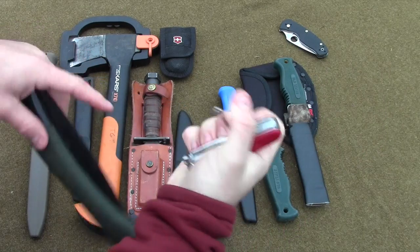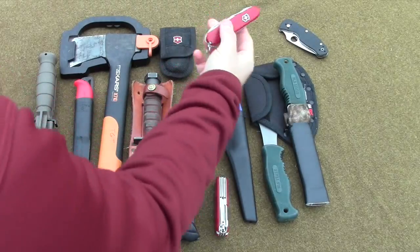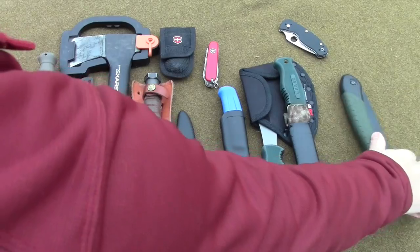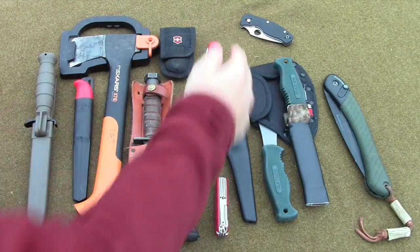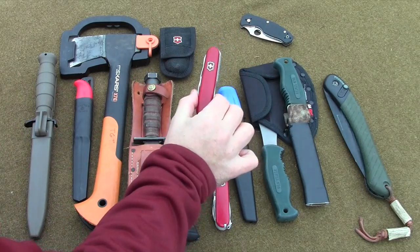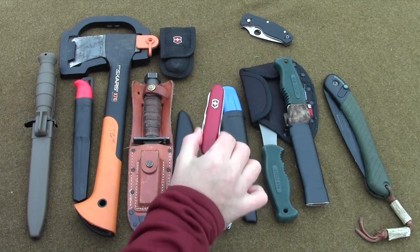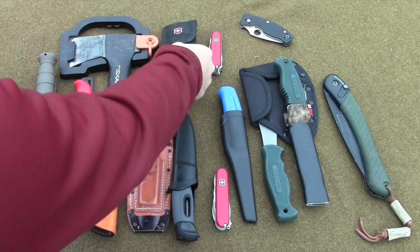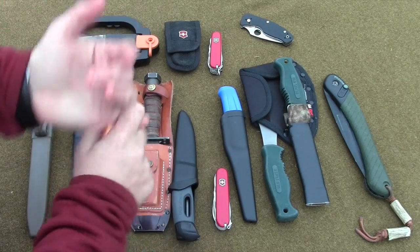I'm not sure how useful that is. I've never used it like that over the many years I've owned it, but those are the kind of blades and things that you have with the Swiss Army knives. Again, you're going to be about $25 to $35 on those. The camper model with the saw, which I think is more useful, is going to be more expensive, more like the $35 price. And if you're lucky, you might be able to find it with the little pouch as an additional accoutrement to that knife. But I've loved those Swiss Army knives.